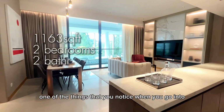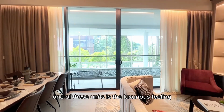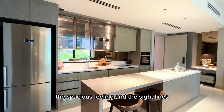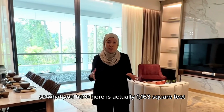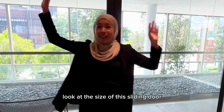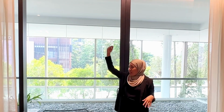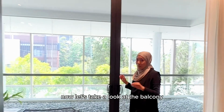One of the things that you notice when you go into one of these units is the luxurious feeling, the spacious feeling, and the sight lines. So what you have here is actually 1,163 square feet, two bedrooms and two bathrooms. Look at the size of this sliding door. This is double my size. The ceiling height is about 10 feet. Now let's take a look at the balcony.